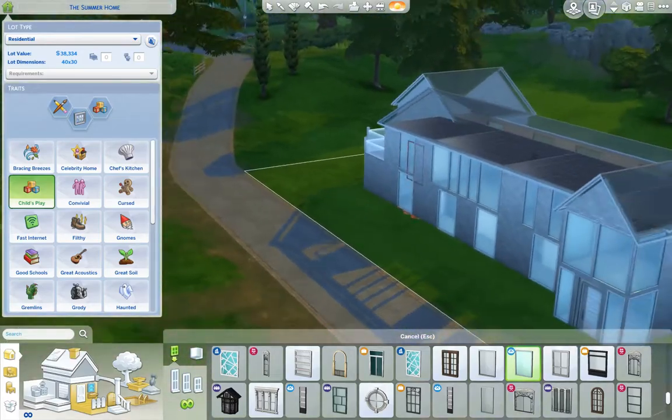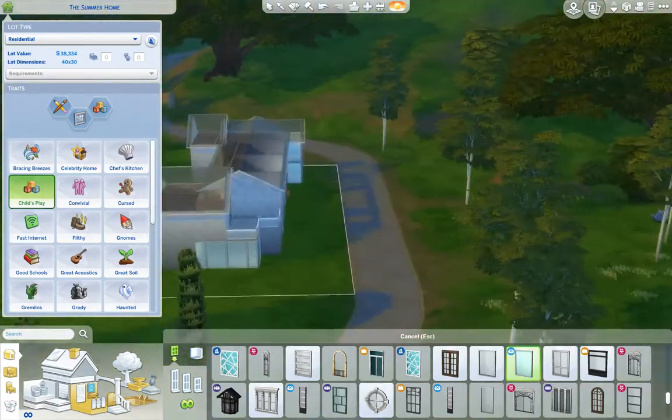There we go. Look how much glass there is. This is perfect for our extremely artistic family.